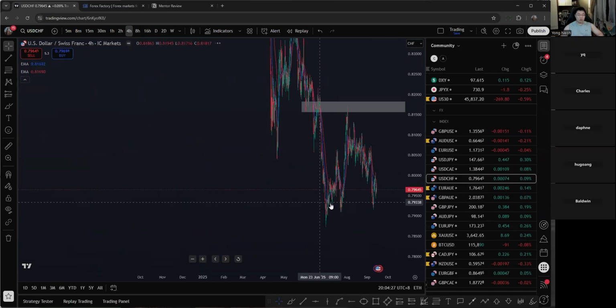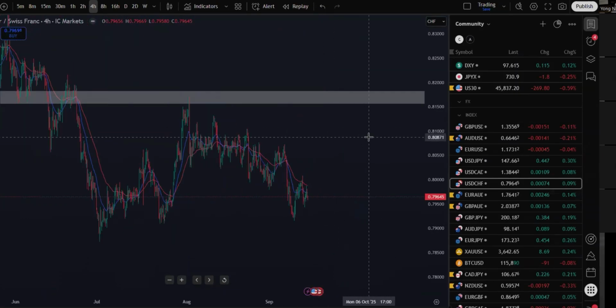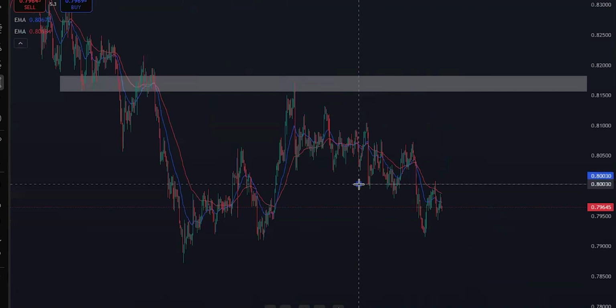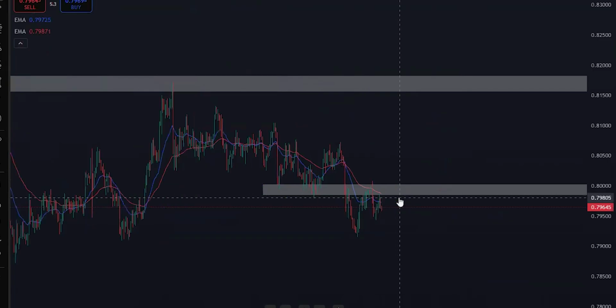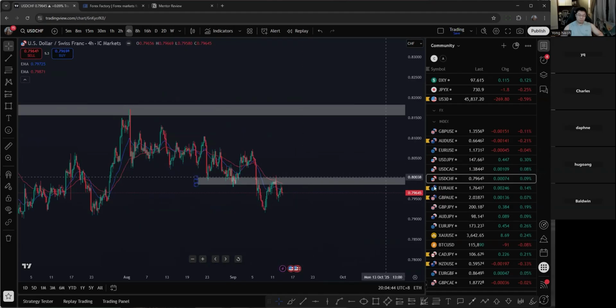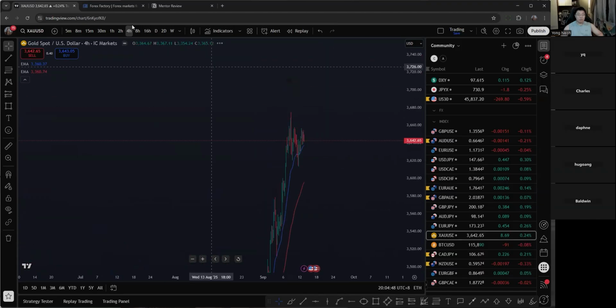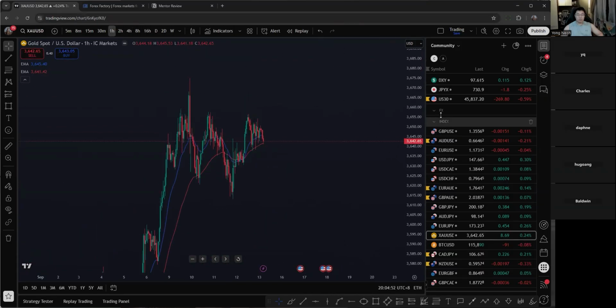Dollar Swiss, short or long? This is definitely still bearish. Definitely still bearish. It cannot even hold above this area at 0.7996. So this is definitely still bearish. So yeah, gold is looking very strong as well.